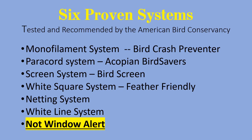The first proven effective system uses monofilament line, and it's made commercially by Bird Crash Preventers. The second is a paracord system made by Acopian Bird Savers. The third is a bird screen system made by Bird Screen. The fourth is a white square system made by Feather Friendly. And then the netting system and the white line system are do-it-yourself options.